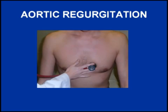This murmur has a pitch similar to respiratory sounds and can be overlooked unless the clinician listens to the patient in held expiration. Notice how much easier it is to hear this murmur with held expiration. Breathing. Held expiration.